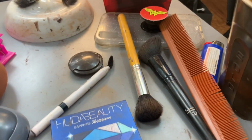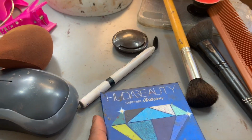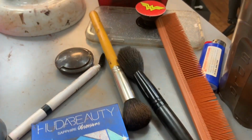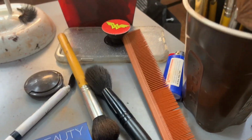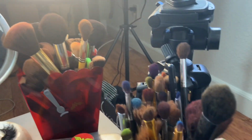Looks like that. That's a Bedazzle Tools brush, an e.l.f. eyebrow pencil. This is my contouring brush that I use to contour, a lighter, because for candles, not for smoking, kids, not in the beauty room. I have a comb. These are my brushes. They need to be washed desperately.